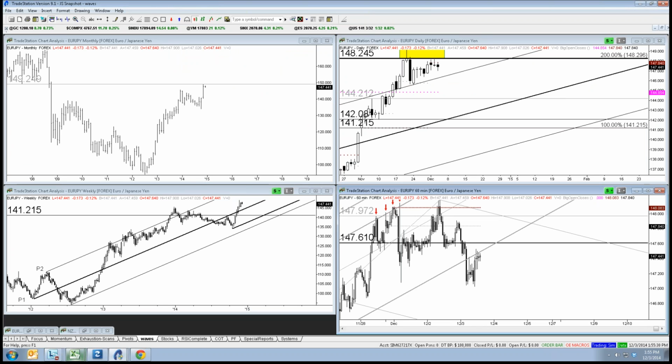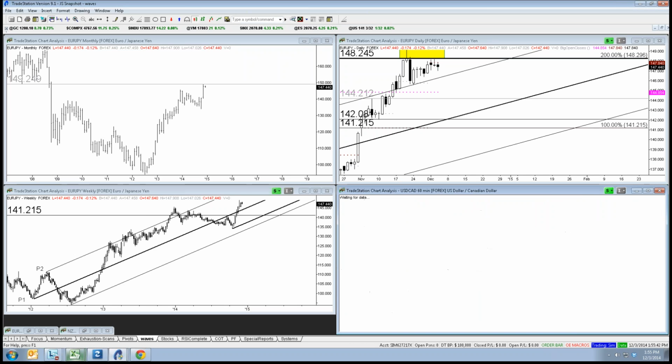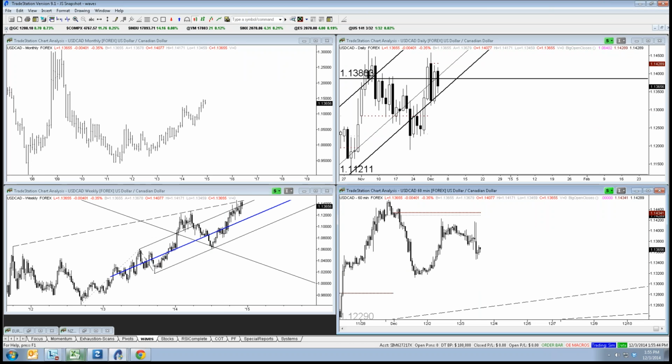Again, this is kind of how I look at everything going through before I write the reports. What you want to see is a confluence of levels. So those are the big levels that I'm looking at. I have a few questions on different markets.